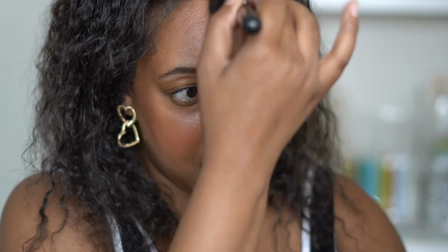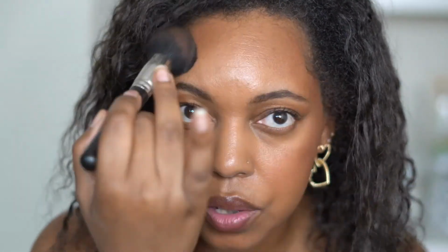So again, I'm going to concentrate more back here, just because I already have bronzer up here, I don't want it to start to get muddy because I've got a lot of product on. So I'd say this for me is, because it is red. I don't know if you guys can now see my forehead, right? Like, she red.